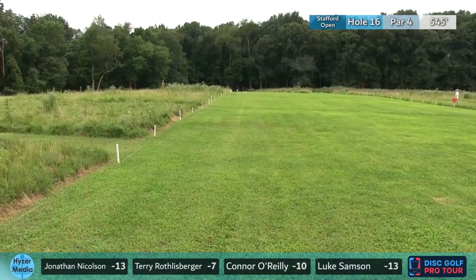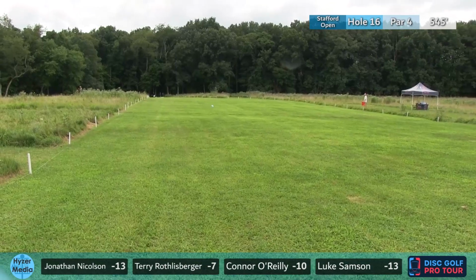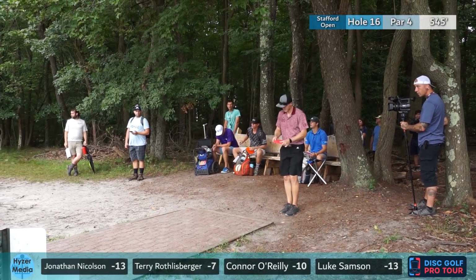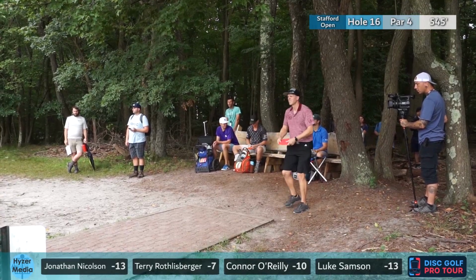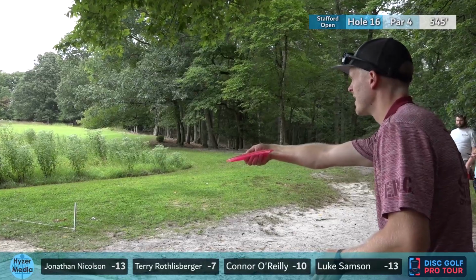So, things to not do here: throw OB off the drive. Definitely goal number 1. Don't throw OB. The first rule of tee shots, don't throw OB. The second rule of tee shots, you don't throw OB.